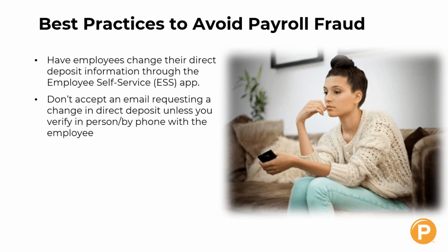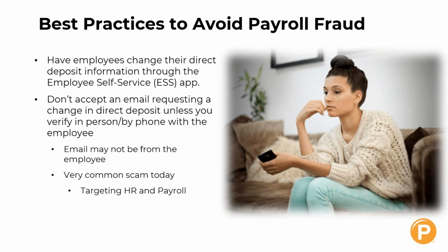Email scams nowadays are predominant when it comes to having you take action. And obviously, we're all busy nowadays, so we pick up the email, we don't second guess it, and we make the change, and it really wasn't the employee that was sending that email. It's a very, very prominent scam today. That email might not be from the employee, and as I've said, it's a very common scam today. They usually target HR and payroll because obviously they know you're busy and they know that you're the individuals that make those changes, so you can do it directly without going through hoops.